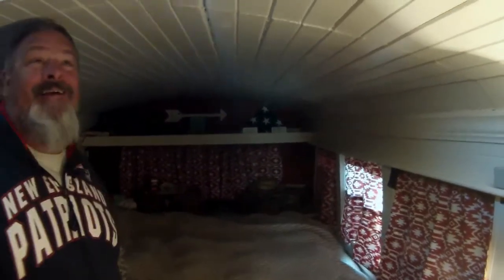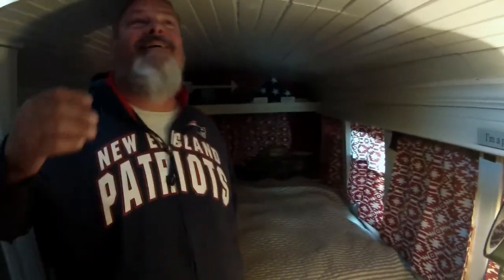And your water tanks are under there? Water tanks are under there, two 46-gallon ones. And it's nice. All the plumbing is internal, so we haven't had a freeze issue yet. Hope it stays that way. I've had the water line freeze coming up out of my tank.